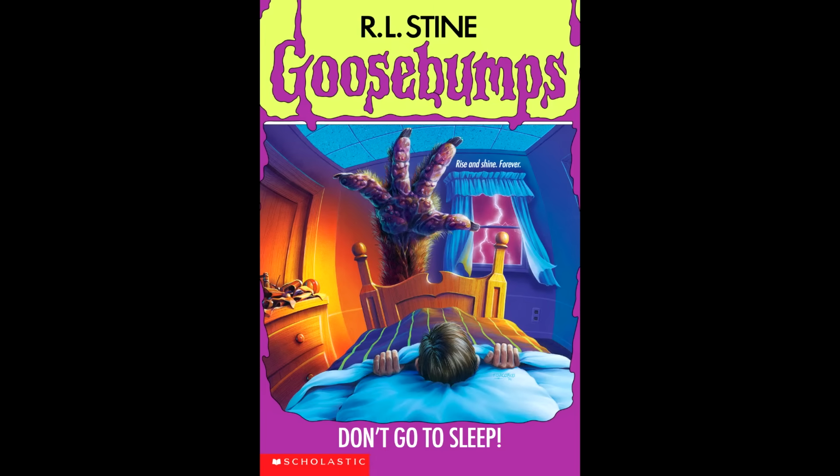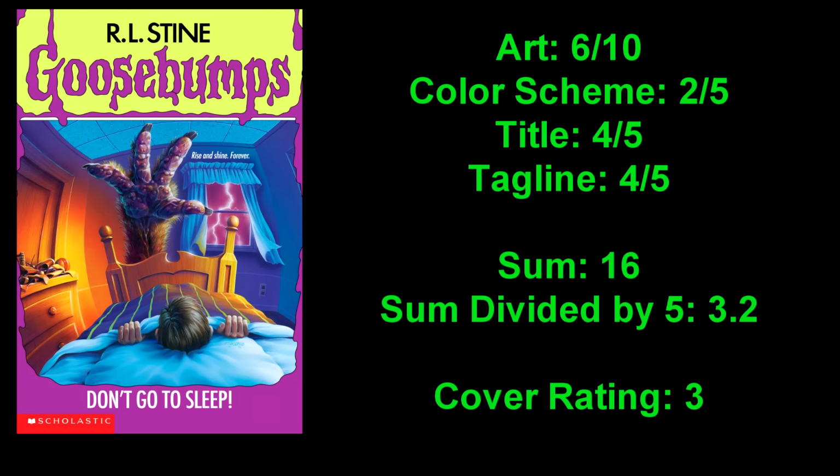Don't Go to Sleep. This is one of the covers where the artwork really doesn't fit the story at all, but at least here, it's striking enough to grab your attention. While I'm not a big fan of the color scheme, the title and tagline do enough to elevate this cover to a 3 out of 5.